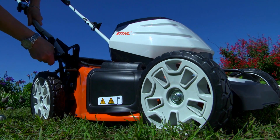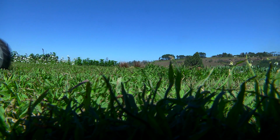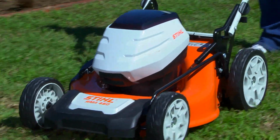One of the most common mistakes when cutting our lawns is we cut it too short, thinking that we won't have to cut it again so soon. The golden rule and the rule of thumb should be you should never remove more than 1/3 of the leaf blade at any given time cutting your lawn.